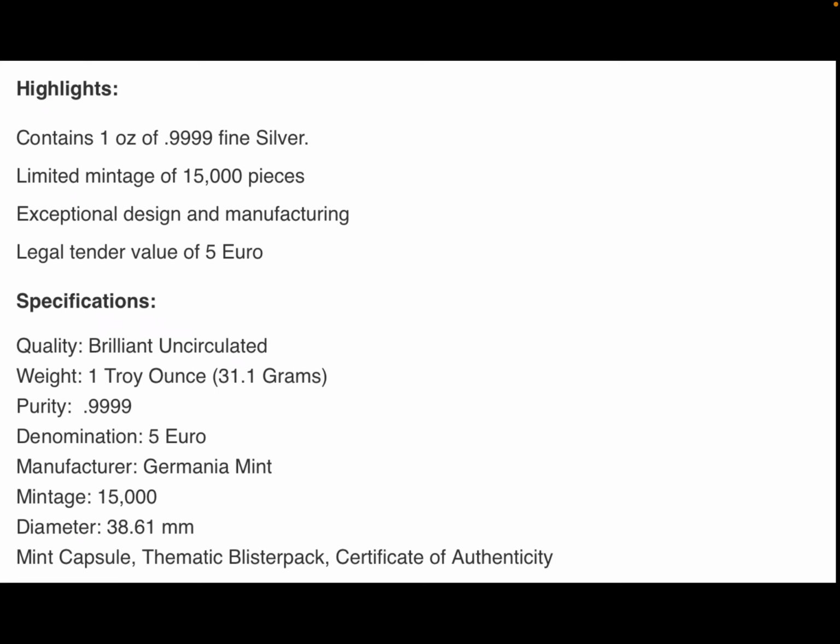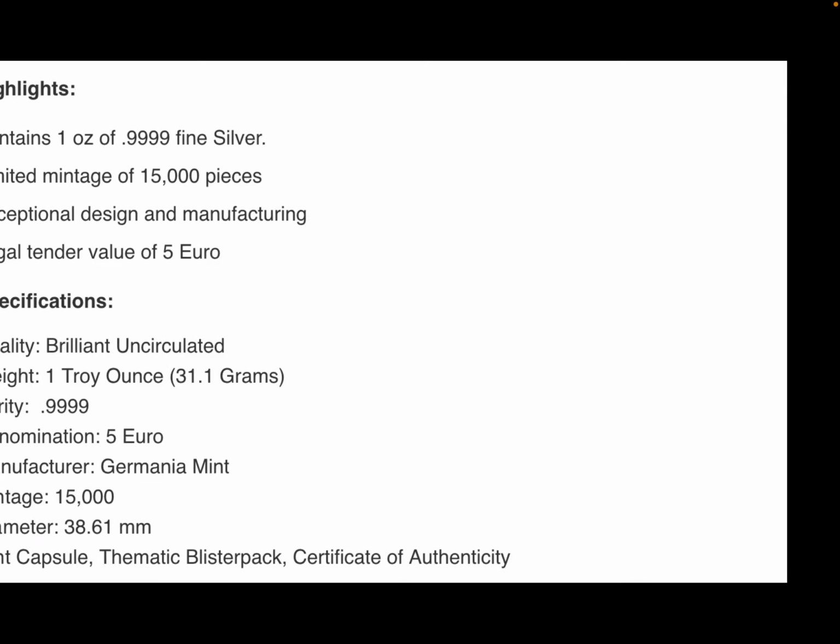Legal tender 5 euros. Brilliant uncirculated, BU. 1 ounce, 1 troy ounce. Four nines fine, 5 euros. Germania Mint, 15,000 mintage, 38.6 millimeters in diameter.